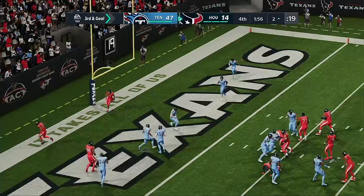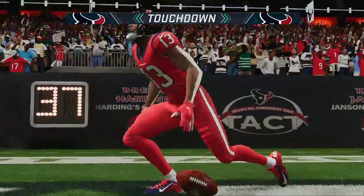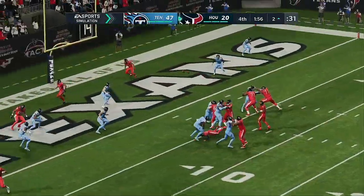Operating from the gun, Watson. And this is caught. Well, they get one back. Picking up the late touchdown here, but still down big. He has his 2 scores, but still a sizable deficit in this game.